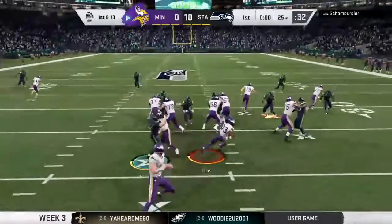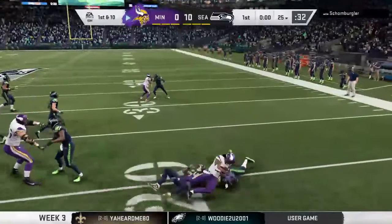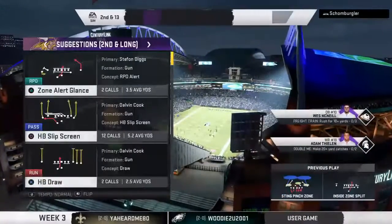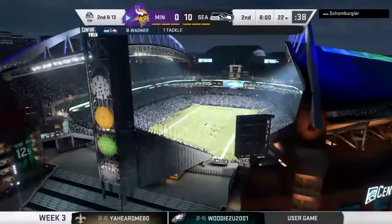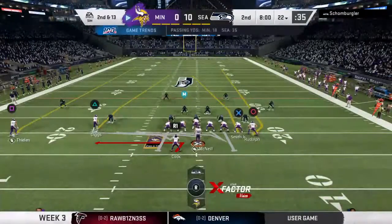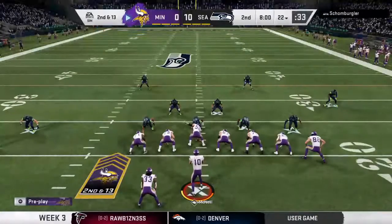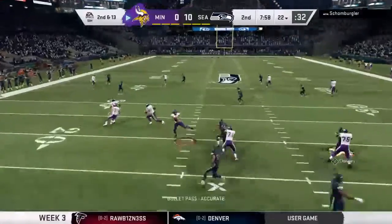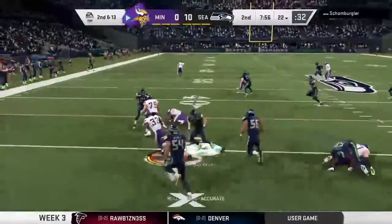I have no idea. Here's Cook as they begin on the ground. And this one goes nowhere. Losing yardage back at the 22. 10-0 the score after one on EA Sports. Now looking to throw on second down. McNeil setting up the screen for Cook.